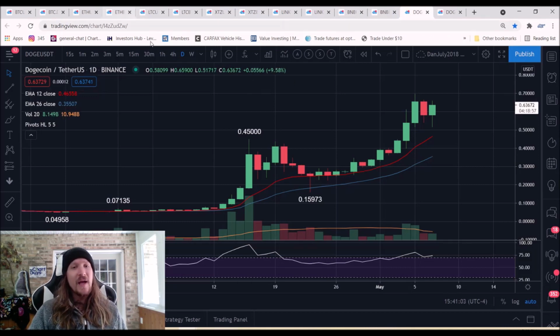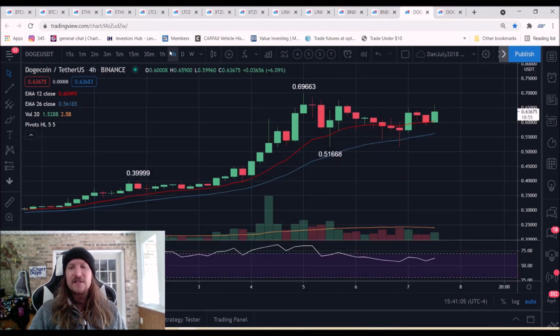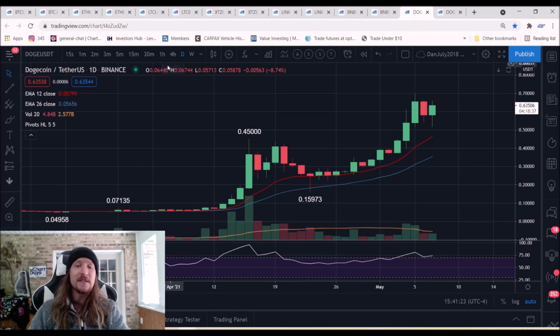Dogecoin, daily bull flag. SNL is tomorrow. 4-hour trend just changed bullish. Not much follow through at this point, but it was an equilibrium. Nice bounce off support. Double bottom down here. Lower high, higher low, bull break. And watching that all-time high as we head into SNL tomorrow.